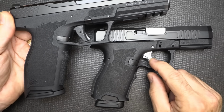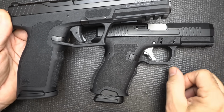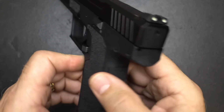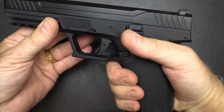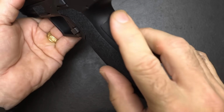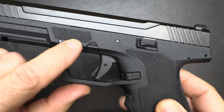Now this one has one of the Wheaton Arms flat face triggers and one of their barrels, so it's not quite stock, but this takes all of your Glock parts. But with that styling, I mean, the texturing right here is excellent. It is really soft in a sense, but once you grip it, it gives you a lot of gripability. You don't slip, there's no movement. I mean, it just bites down. It's not slick. And we also have memory pads right here at the top.